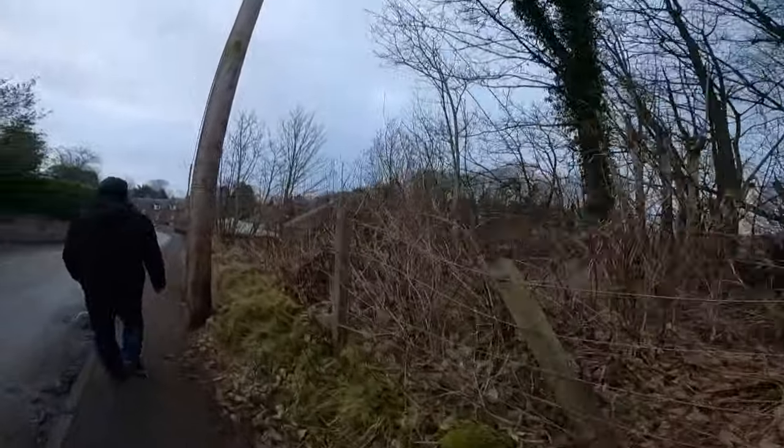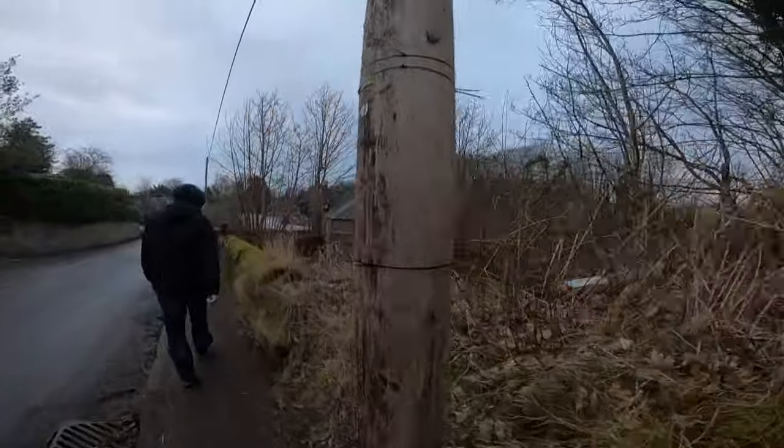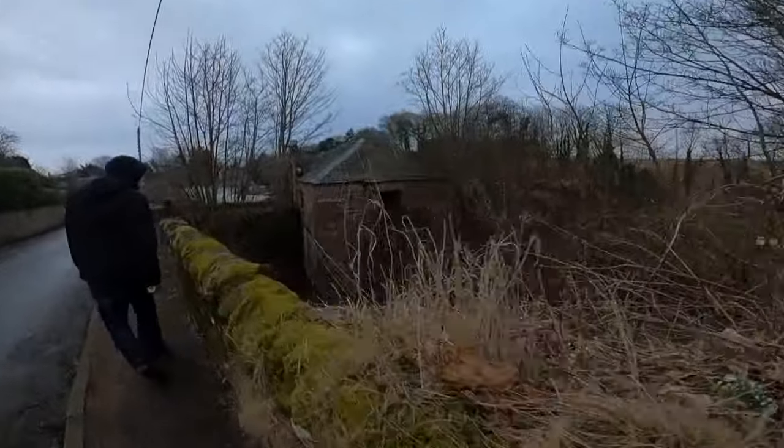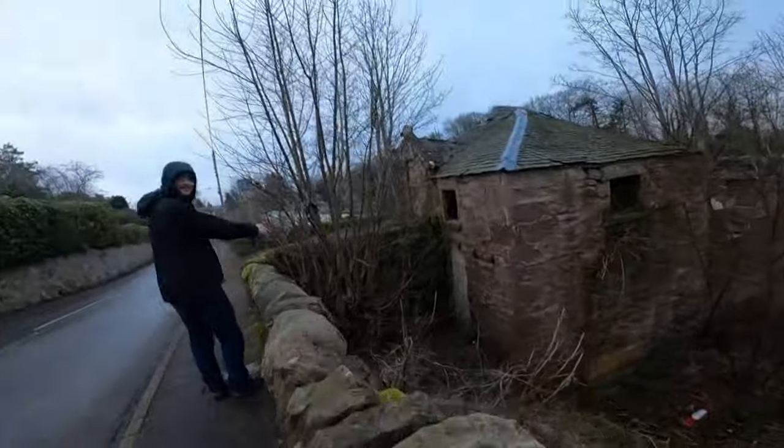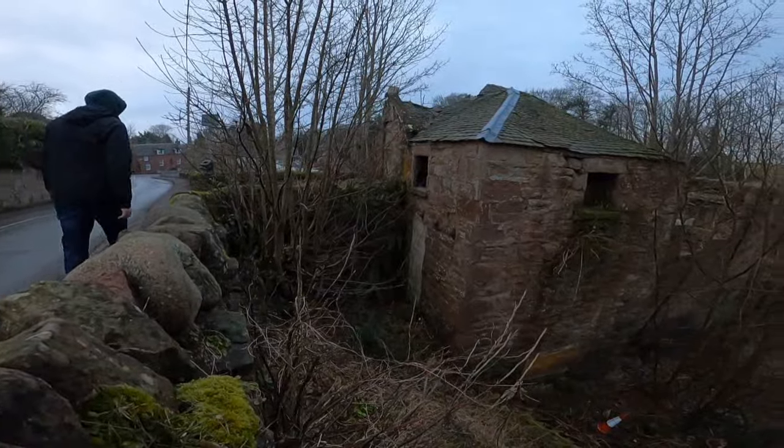Yeah, here it is folks, look at the character of this. Wow. Look at this, folks, it's an old mill. Or some sort of old, like, look, it's an archway! Yeah. Wow.